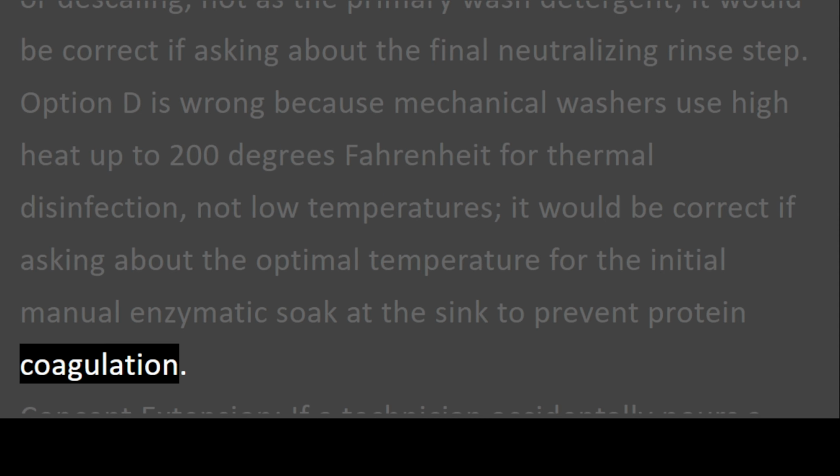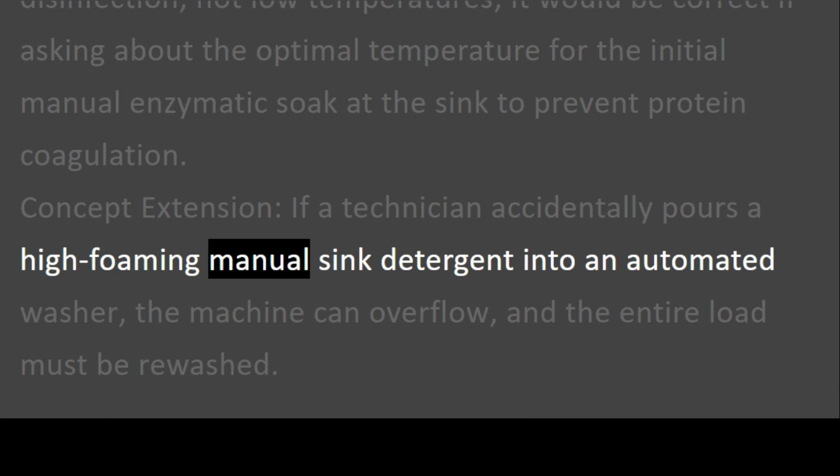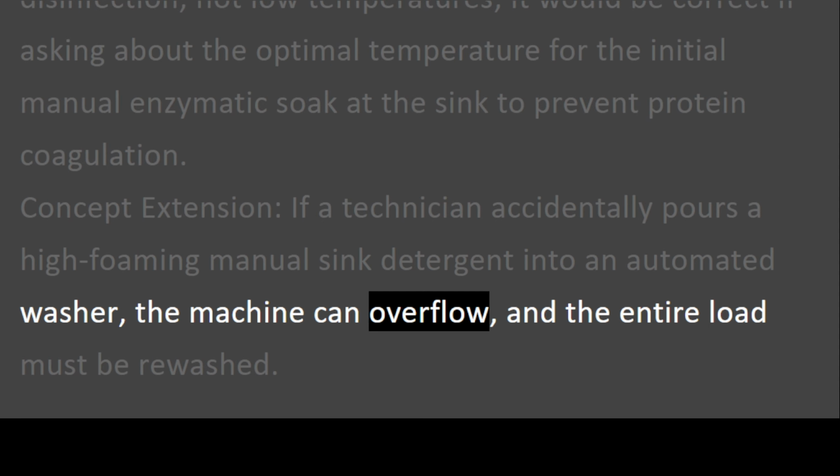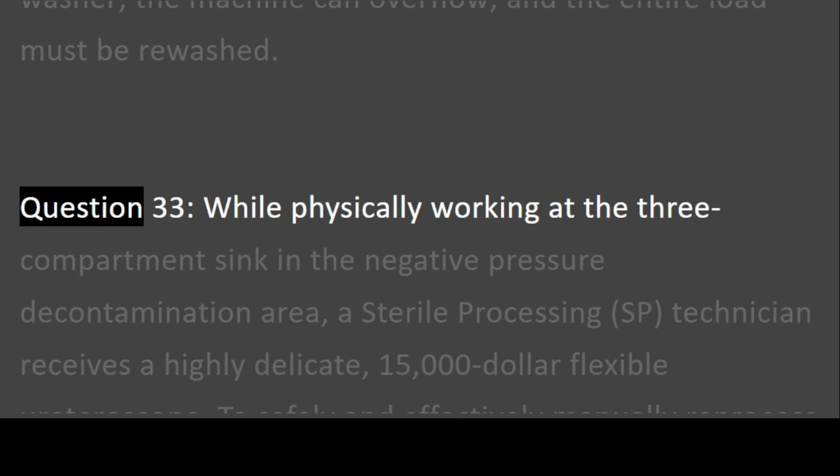Concept extension. If a technician accidentally pours a high-foaming manual sink detergent into an automated washer, the machine can overflow, and the entire load must be re-washed. Question 33.